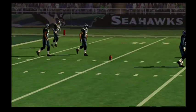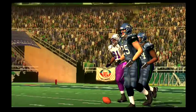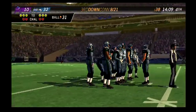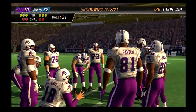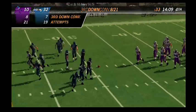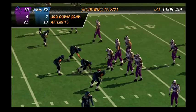Going for the deep man. It's batted away. Big play coming up from the safety spot to knock it away. Safeties are being called on now to cover more than ever. He made a great play on the ball. Here's a look at the third down success rate of each team.